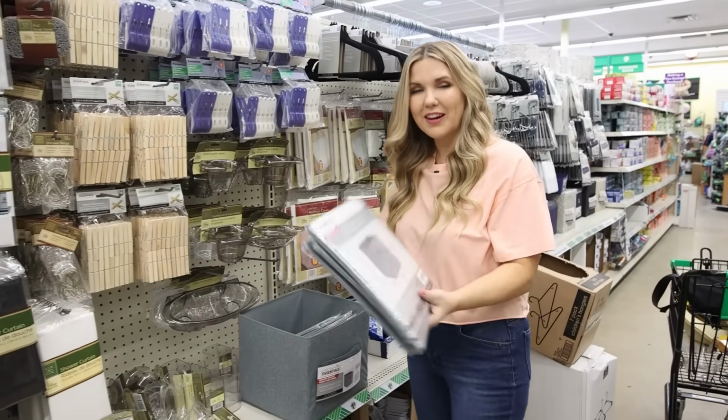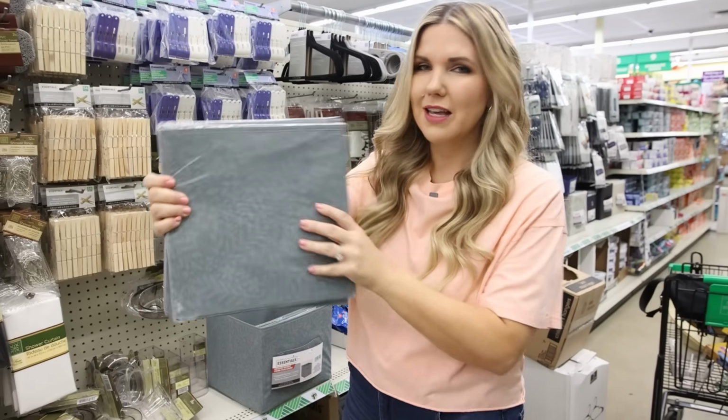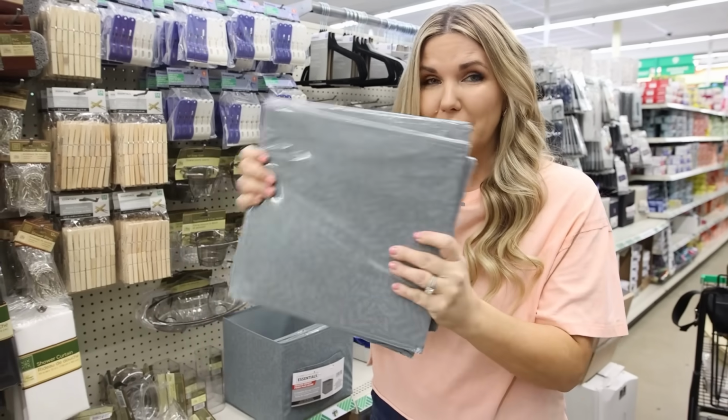I just came around the corner and found a gray, more like almost muted blue color, but it has that fun floral pattern. I actually like this one better. I'm gonna get 3 of them.